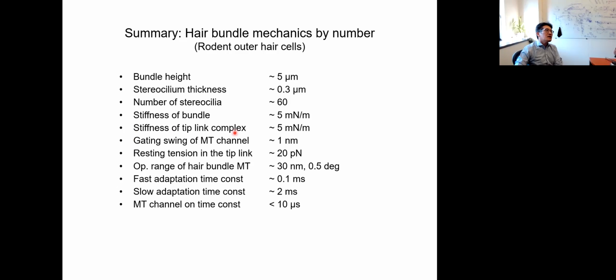Stiffness of the tip-link complex is comparable to the bundle stiffness itself, and the gating swing of the mechanotransduction channel is on the order of 1 nanometer, and the resting tension in the tip link is on the order of tens of piconewtons. The operating range of hair bundle mechanotransduction is 30 nanometers, which in angular displacement is 0.5 degrees. The fast adaptation time constant is on the order of 0.1 millisecond, slow adaptation is a few milliseconds, and the mechanotransduction channel onset time constant may be even less than 10 microseconds.